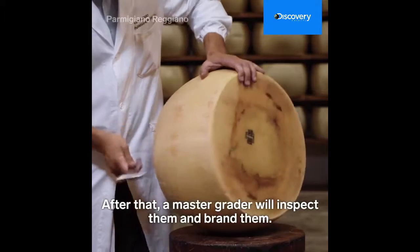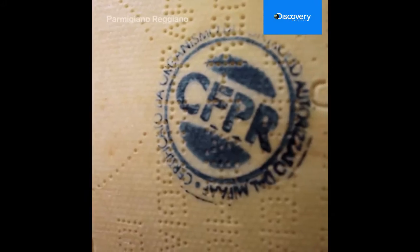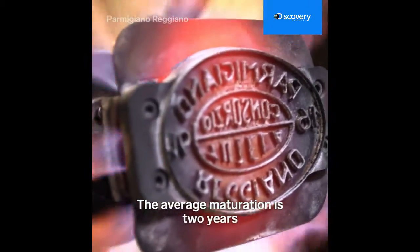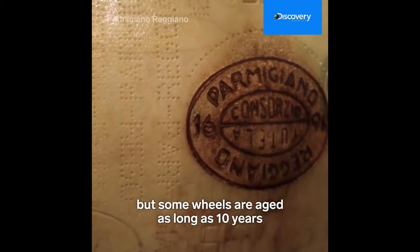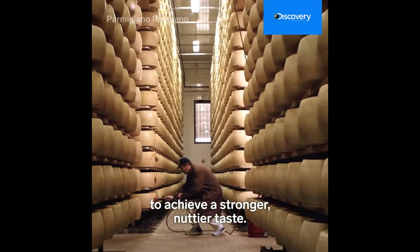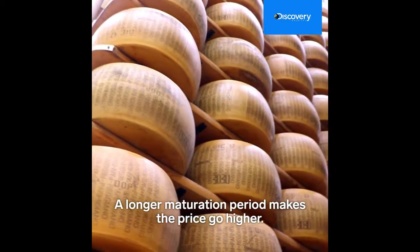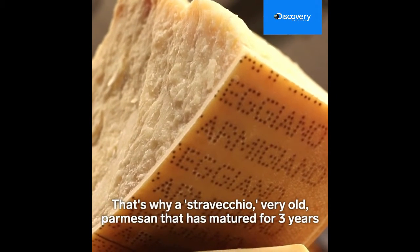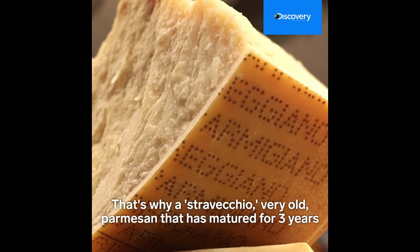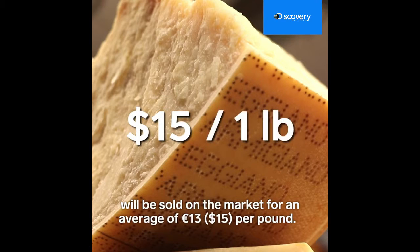After that, a master grader will inspect them and brand them. The average maturation is 2 years, but some wheels are aged as long as 10 years to achieve a stronger, nuttier taste. A longer maturation period makes the price go higher. That's why a Stravecchio, very old Parmesan, that has matured for 3 years will be sold on the market for an average of 13 euros. That's about $15 per pound.